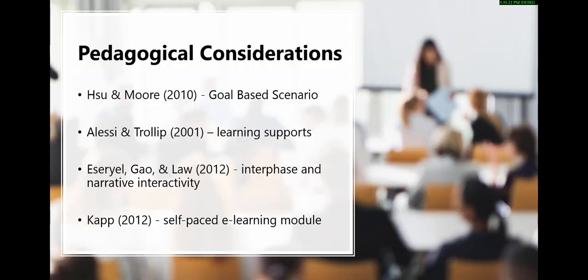Our simulation project is based on the work of So and Moore, who created a simulation based on the work of Robert Shank's goal-based scenarios. We felt that a goal-based scenario was the best way to present our simulation and provide learners with guidance and immediate feedback. It is also based on real-life situations that learners can make connections to and transfer the knowledge of what they learn in the simulation in a real-world setting. Furthermore, we want to ensure the simulation provides instructional supports which Alessi emphasized were important in a simulation.